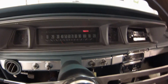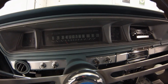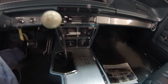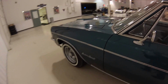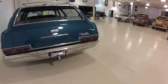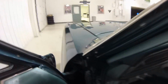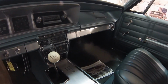Okay, let's start this thing up. Do a cold start here. Kind of a lopey idle. Idle's good. Tach seems to be working. Fuel gauge seems to be working. Kind of take a listen to the car outside. Okay. 4-speed. Radio, we're not sure about that.